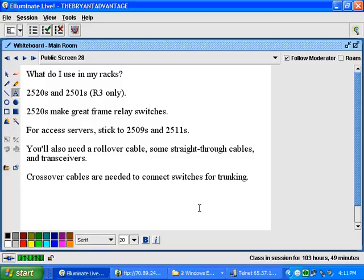Great stuff to have. I do mention a couple of other things here that you may need, depending on what you buy. You're going to need a rollover cable in there somewhere because you've got to connect directly sometime. And you will need one of those. They often come with used routers too. A lot of times when you get a used router, you'll get a rollover cable with it.